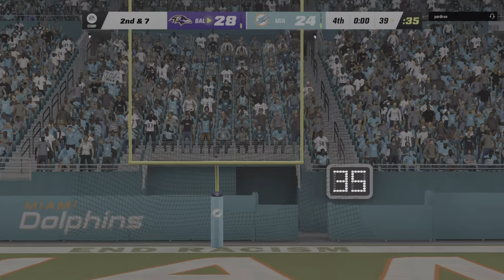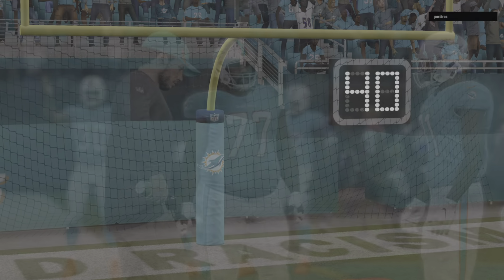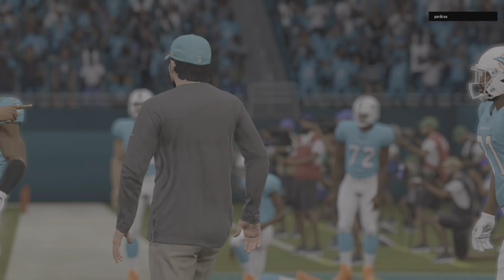And the kick is good. So you wonder how this one might be remembered the next time these two teams meet. But until then, this game's over.